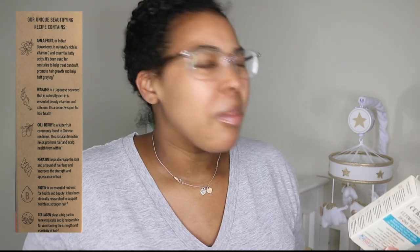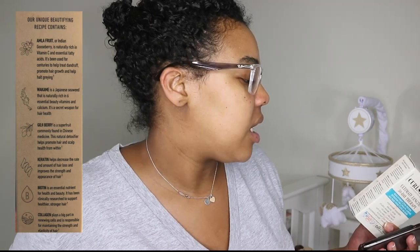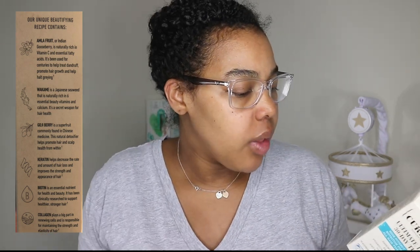And the price point is kind of steep for a hair vitamin, but again, you could potentially have healthier hair at the end. So anyways, another reason why I picked this product up was some of the ingredients in here. So you do see biotin. I feel like biotin is in every hair supplement. It says biotin is an essential nutrient for health and beauty.